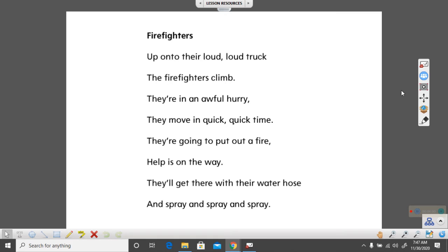Firefighters. Up onto the loud, loud truck the firefighters climb. They're in an awful hurry. They move in quick, quick time. They're going to put out a fire. Help is on the way. They'll get there with the water hose and spray, spray, spray.